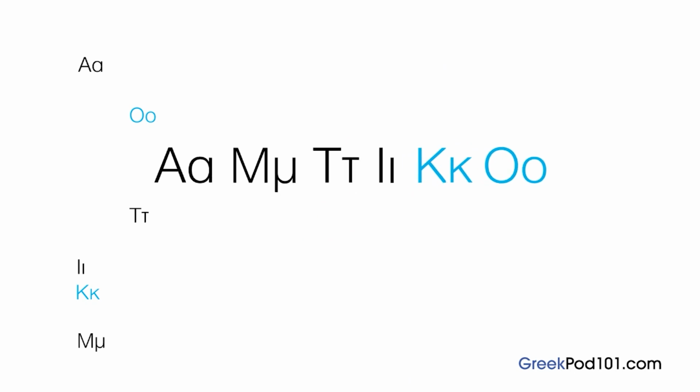So let's see all the letters we have learned so far. Alpha, mi, taf, iota, kappa, and omicron. Not that hard, are they?